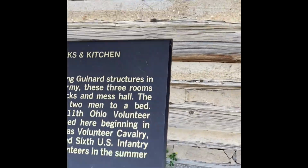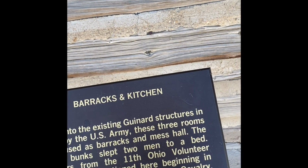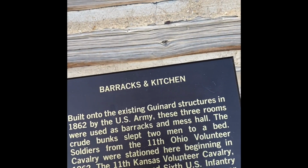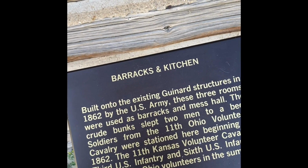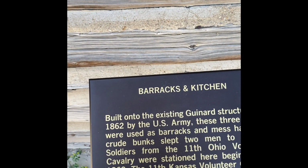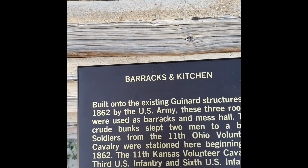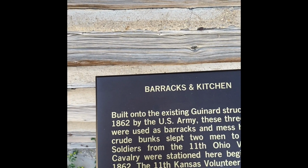The barracks and kitchen, built onto the existing Gunnard structure in 1862 by the U.S. Army. These three rooms were used as barracks and as a mess hall. The crew bunk slept 2 men to a bed. Soldiers from the 11th Ohio Volunteer Cavalry were stationed here beginning in 1862. The 11th Kansas Volunteer Cavalry, 3rd U.S. Infantry, and 6th U.S. Infantry replaced the Ohio Volunteers in the summer of 1865.